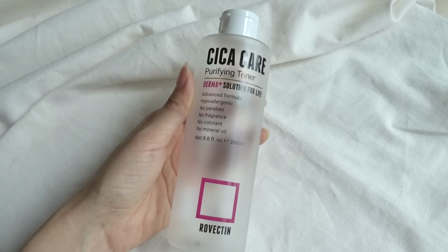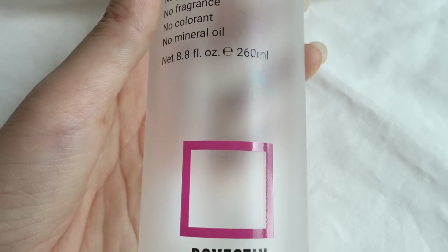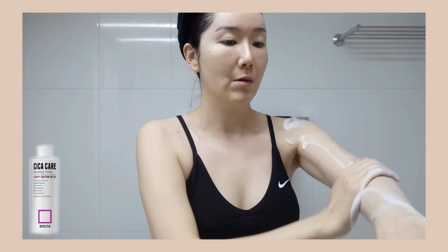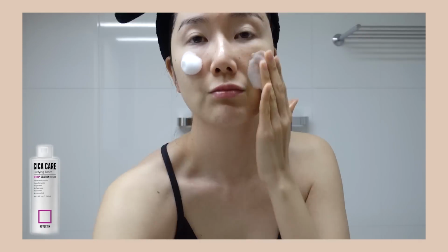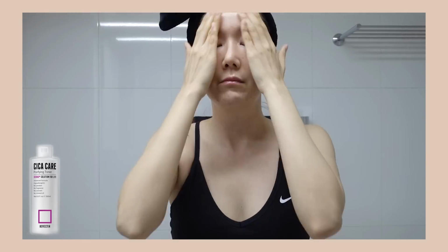All right, so we're going to move on to another watery texture toner. This is the Cica Care Purifying Toner from ROVECTIN. This also has a very watery texture, but I don't really remember it that way because I always use this one with my bubble toner. You can use any watery texture toner with the bubble maker, but this one was just the perfect combination.